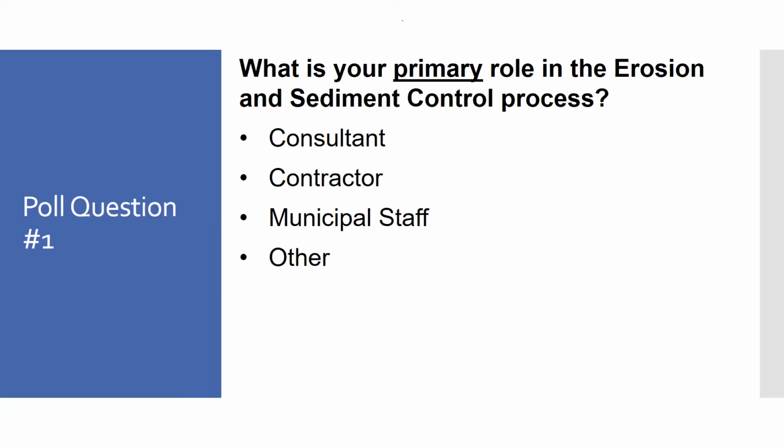So we're going to start off with a poll question just to practice. What is your primary role in the erosion and sediment control process? And Scott, if you can go ahead and put that up, we're going to leave that on for 15 seconds and let folks participate here. Okay, so it looks like we have 28% of folks are consultants, some contractors here, municipal staff as well, and then we have some other folks on the line as well. Okay, so that's great. I was not sure how many contractors would be able to participate on such a nice day, so glad to see that you're here.